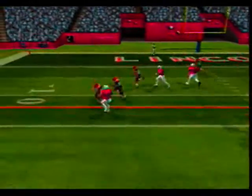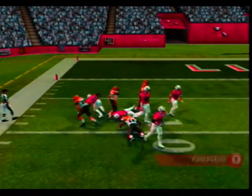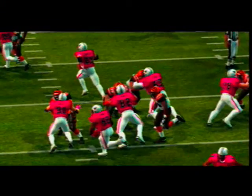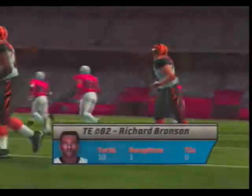He gets the carry. Nice move. It's loose. This is a great block. Watch here. He just barrels into the defender, taking him right off the turf. Now that is a textbook block right there.